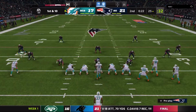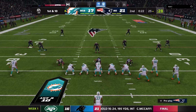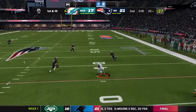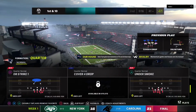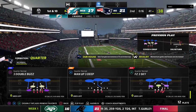The Dolphins at the line ready for their next drive. And we'll see how they want to play this. Just a little over 20 seconds to go. Here's Tagovailoa on 1st and 10. That's going to be caught by Waddle. Now the Dolphins are going to burn the first of their timeouts as they stop it with 16 seconds to go in half number 1.